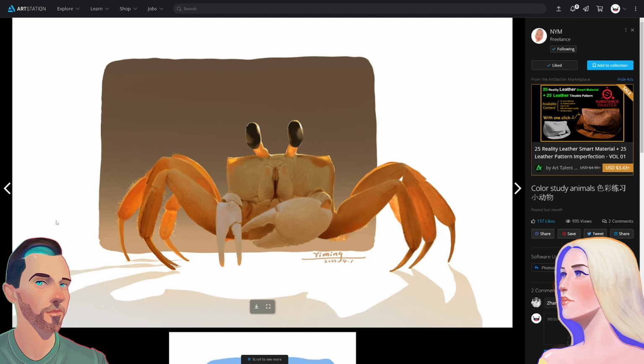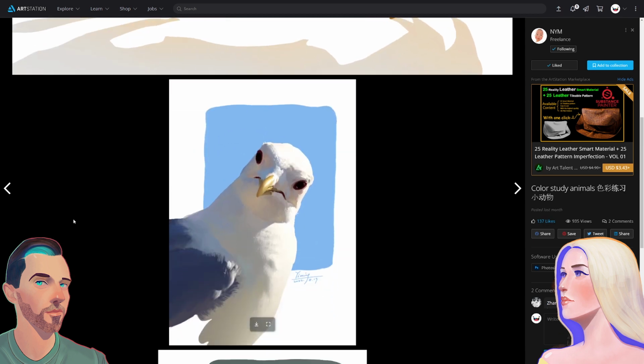I love it. Look at the shape language of the body, too. It's a square. Yeah, it's got verticals. Look, I love everything about this crab. It's so good. This crab is like my favorite. Yeah, it's the best crab I've ever seen.